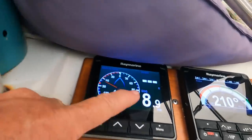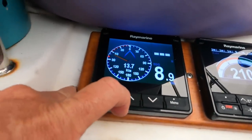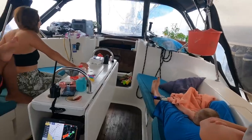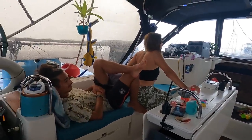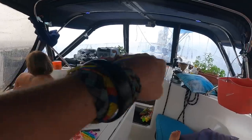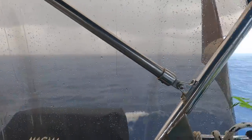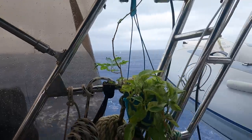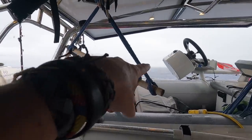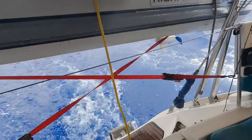Just forward of the beam, just over 9 knots. Nice. 13 knots. Yeah, the sea is flat calm. That's what's unusual, huh? Look at that, the boat is level. Flat calm. Evo is somewhere back there. Not sure where, but in the rain. We are moving.